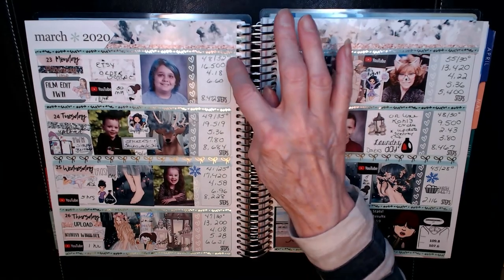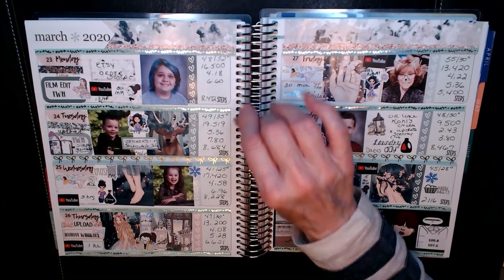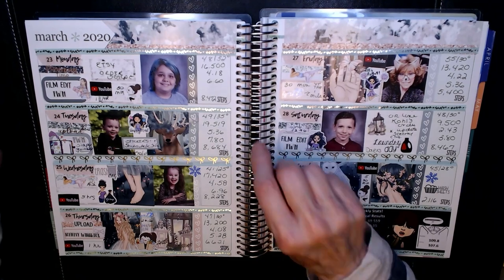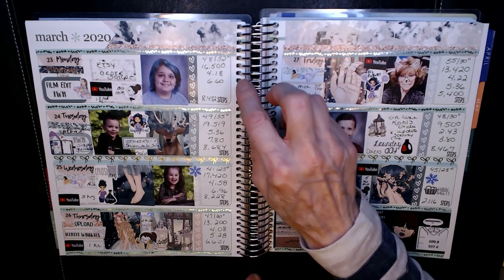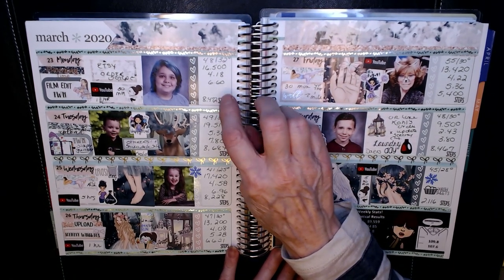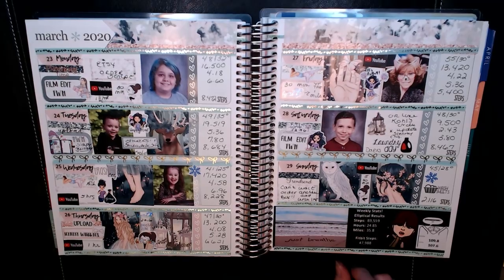I got the forecast, the temperatures here every day, and then I go into my elliptical steps, and this is just helping me keep track and be accountable for exercising and trying to get to my fitness goals. So I've got the steps that I did on the elliptical, the hours that I put into it, and the miles that I did. I also registered my Fitbit steps, so I've got those totaled here, and then I've got a total at the end of the week.